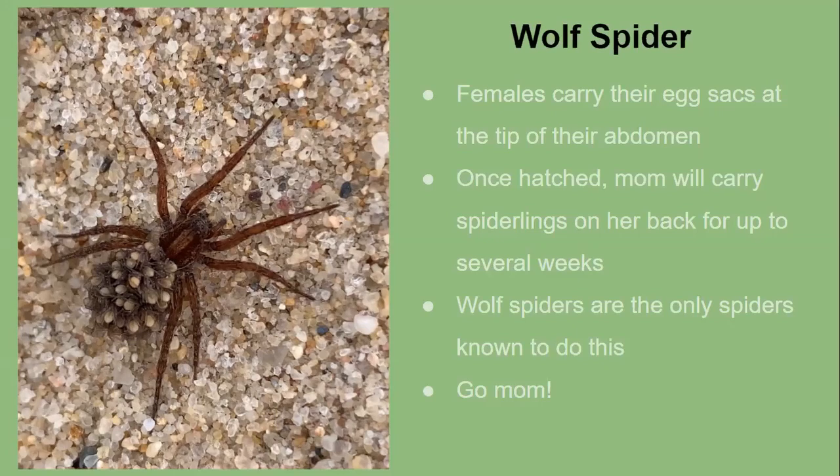So once her young hatch after a week or two, they will climb up her legs and pile on top of her abdomen like this picture you see here. I actually took this photo at Barcelona Beach. I saw her just walking along the sand like that with dozens of babies on her back.